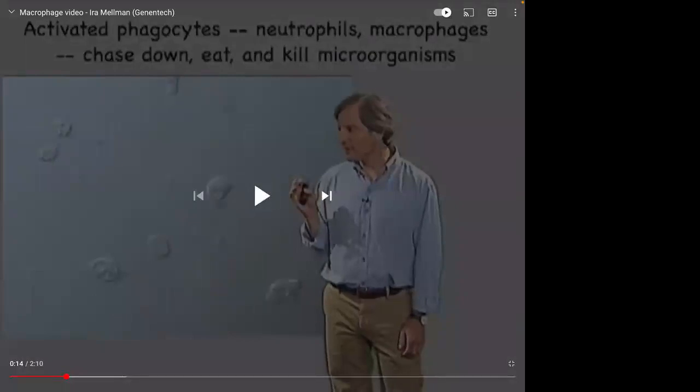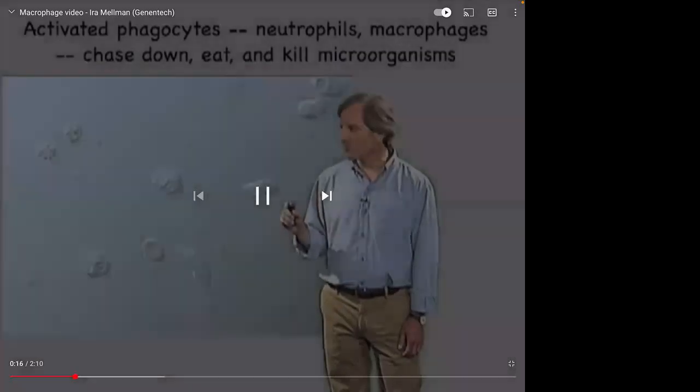This is not real time, they've sped it up. They're not actually moving that fast. But he said these are macrophages that have been activated, and they've added some yeast to the medium. So the macrophages are going around, they move by amoeboid movement, and they are swallowing up some of the yeast. And then engulf them.